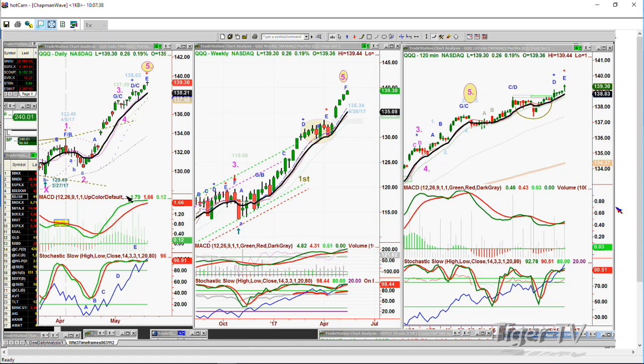The MACD is becoming extremely stretched. Doesn't mean to say that you have to have a crash or anything. It just says upside could be a little bit limited right now. Stochastics at 96%. Excellent, but it's gone on for a long time. And I have two indicators that are suggesting that we're getting close to some kind of reversal.